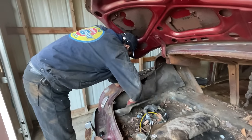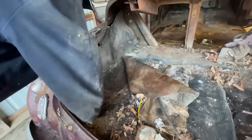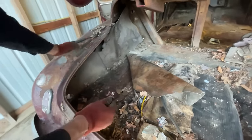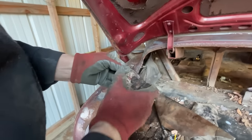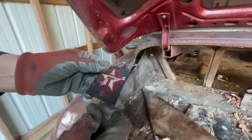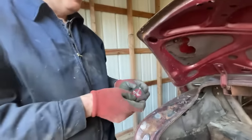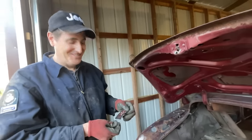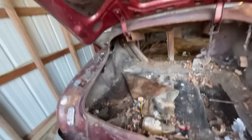What's it look like? Not great. Oh, there's some rust. Not great, but I expected worse, honestly. Look at the old Texaco patch. Oh, wow. That is so super cool. What do you think right here? Yeah, clean it up and sew it on. That is very cool. I just might do that. I want to find another one.